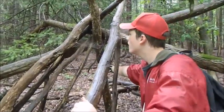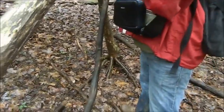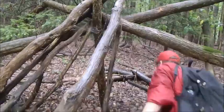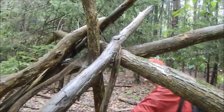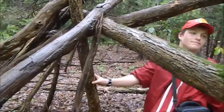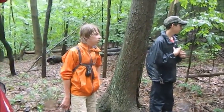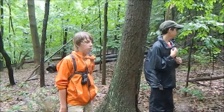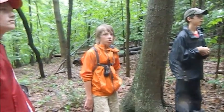This looks like the base of the structure. Looks like the root system down here. The only problem I would say with this is it looks spacey, like to be an actual shelter. So I don't know if someone was for some reason trying to survive out here. Maybe someone was just piling up some sticks or something. I don't know.